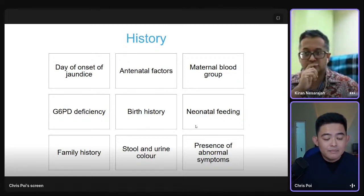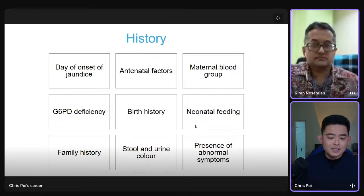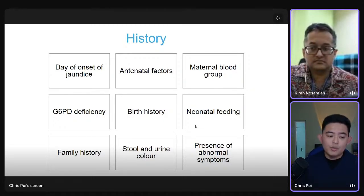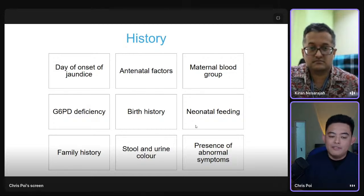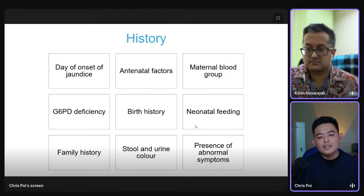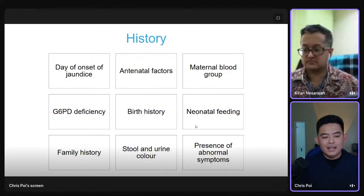Family history. Any siblings with history of severe jaundice, any history of siblings requiring exchange transfusion. So chances are that they share a lot of similarities in their genetics and they might be more prone to having the same thing as well. Stool and urine color, and presence of any abnormal symptoms. So you want to ask for any temperature instability, whether there's any fever at home, is there any apnea episode at home, is there any abnormal movements at home, all right?